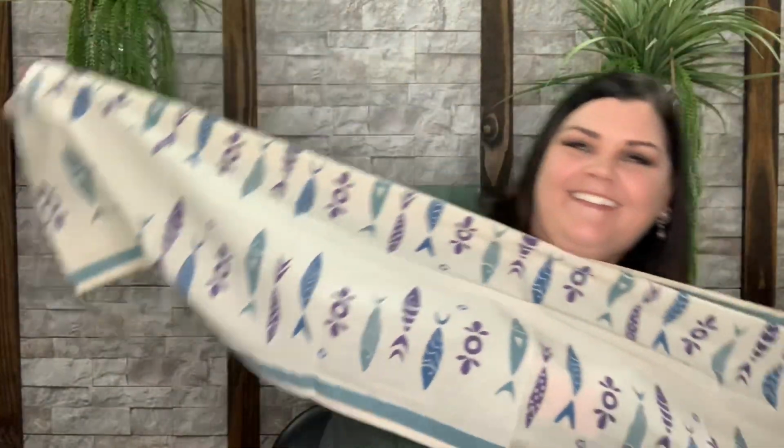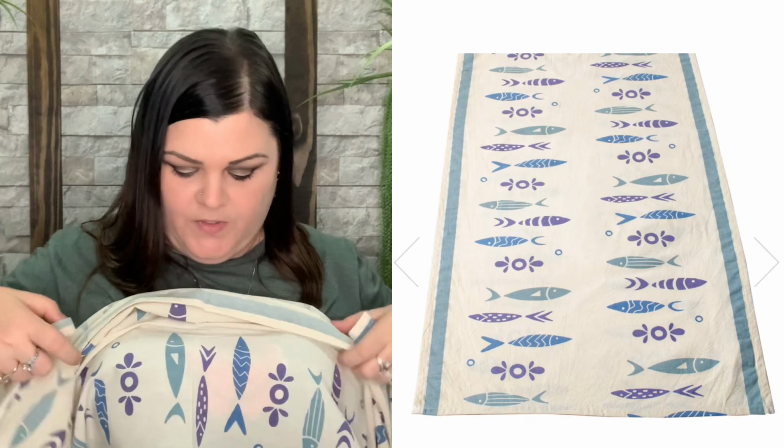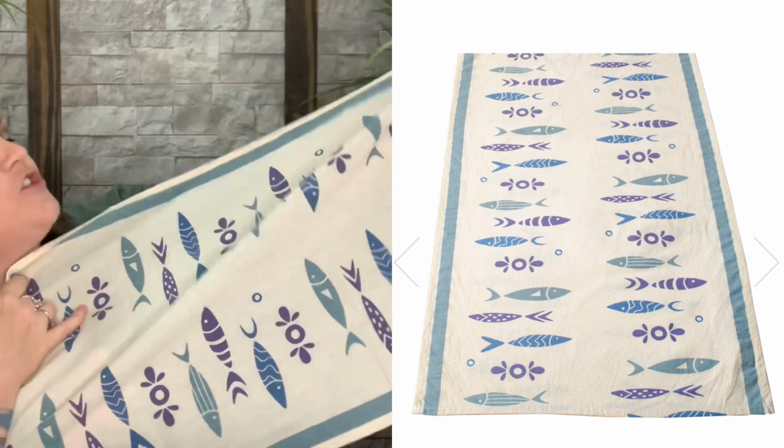Can you see? It's really long. So it'll go for a long table, but that is really pretty. I like that. It's definitely summery, beachy. It has fish on it. I love the blues. Is there at least a tag in here?